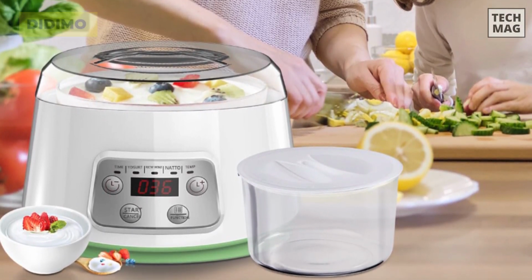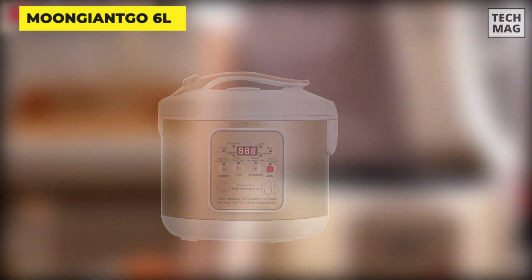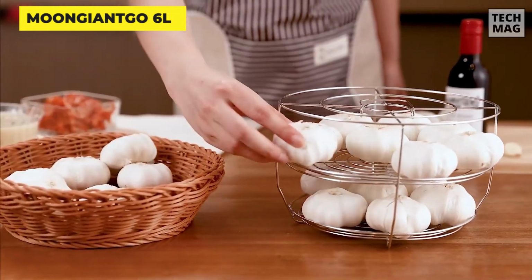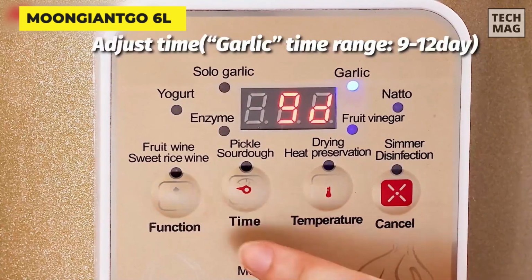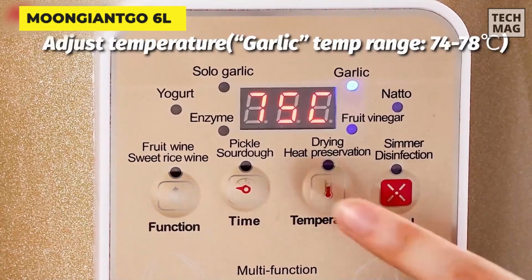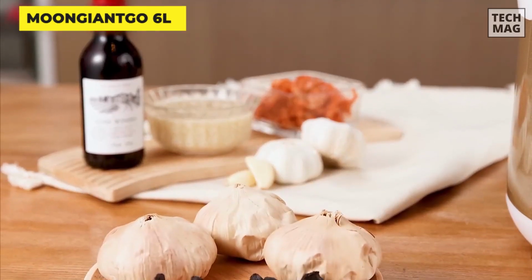Next on our list is the incredibly versatile Moongiantgo 6L Black Garlic Fermenter, a multifunctional fermenter that takes your kitchen creativity to the next level. From black garlic and yogurt to natto, kimchi, and even fruit wine, this intelligent machine handles it all with ease. Its standout feature is the 6L capacity, perfect for larger batches, whether you're prepping family-sized portions of yogurt or making a big batch of black garlic for your recipes.